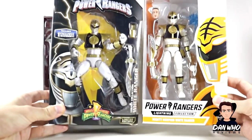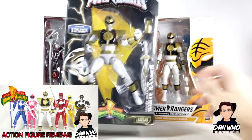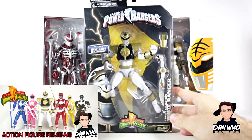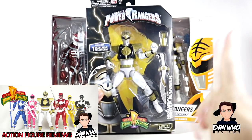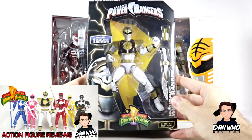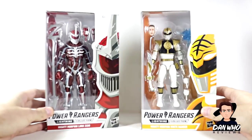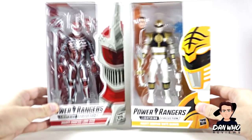But I'm definitely going to do a comparison with this Legacy collection. I do have a full review up of all of the Legacy figures that I bought, so I'll throw up a link on the eye in the corner of the screen, and you can go and check out my full review of the Legacy collection. But today, of course, is all about the Power Rangers Lightning Collection with Hasbro.